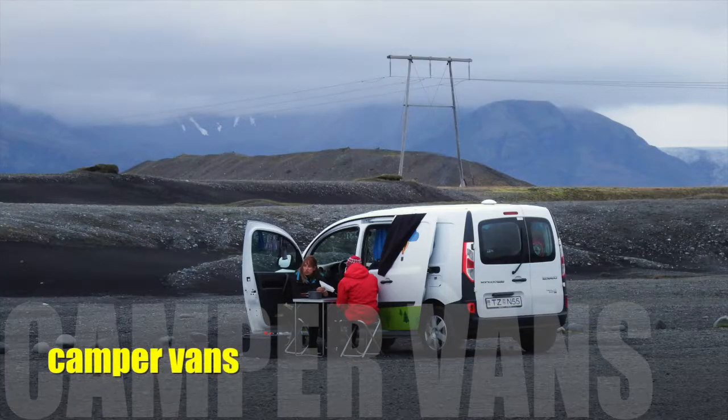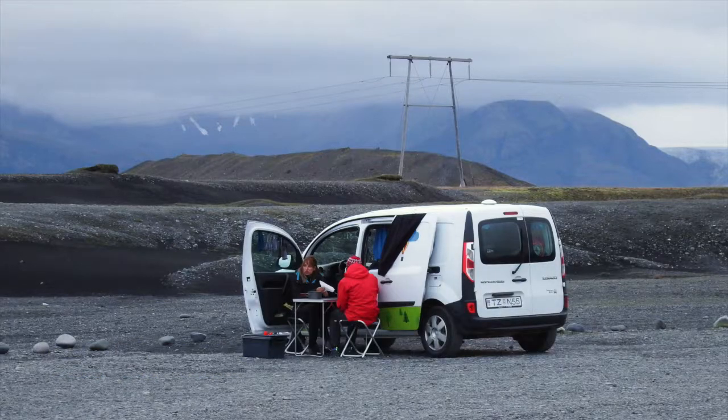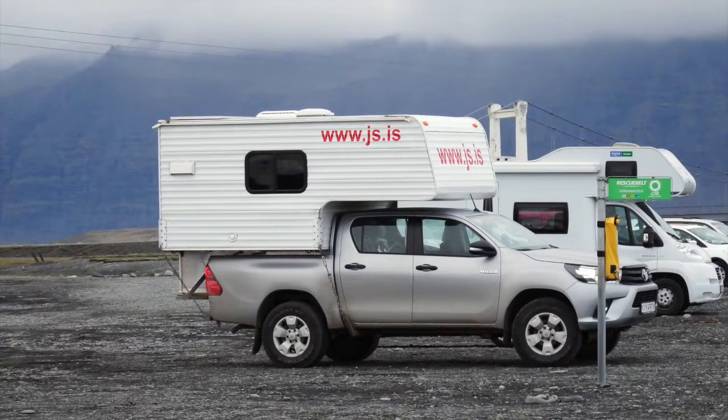This is a young couple having their meal in their camper van. These are camper vans which are converted for camping. You can sleep in them. You have all the basic amenities, and also you have a small cooking kitchen in it. You park the car wherever you go and sleep in it. For toilet facilities, you go to public places to use them. Camper vans can save a lot of money when you are traveling around Iceland.